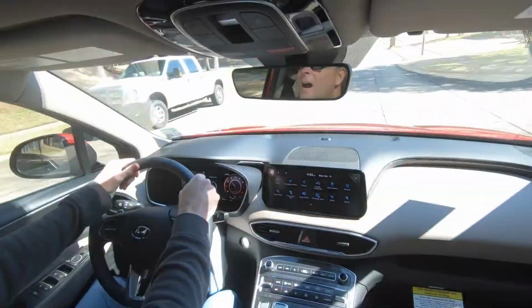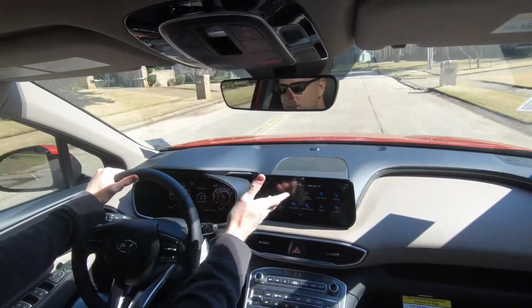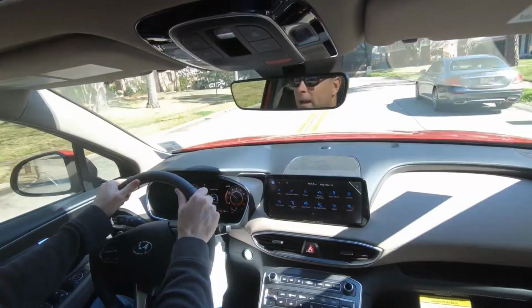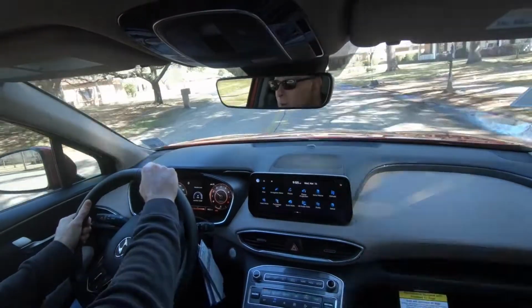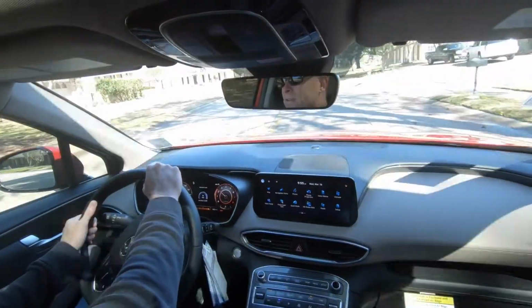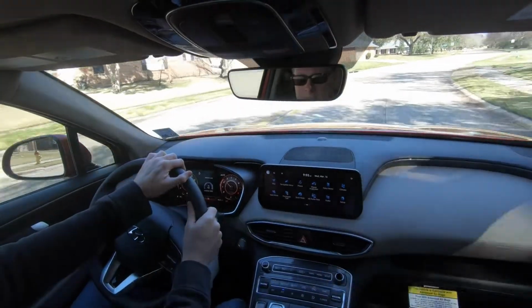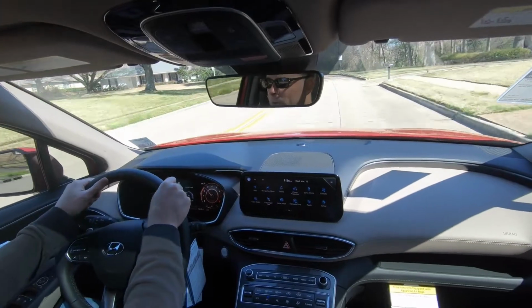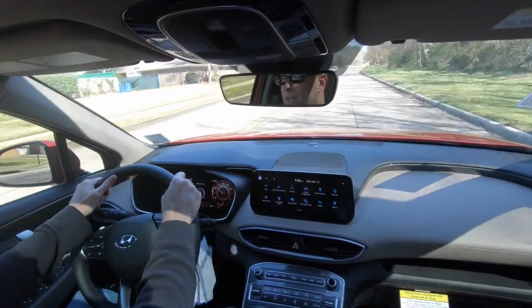But overall, I must say, I'm really impressed here. Everything's easy to get to. The infotainment screen seems to be pretty easy to learn and operate. Ride quality is great. And you do have those different driving modes. If you need to get around slower moving traffic or maybe merge onto the interstate where the speed limit's 70 or in some states 75 miles per hour, you can go into sport mode, and then once you get up to speed, you can drop down into comfort mode if you need to.